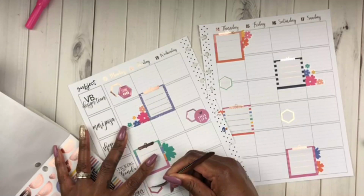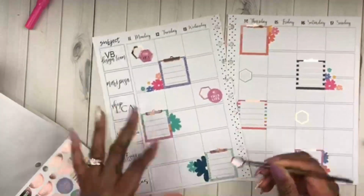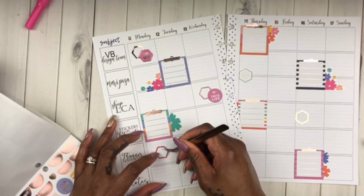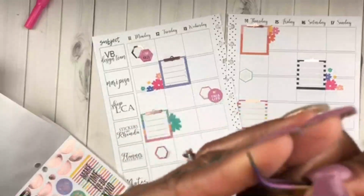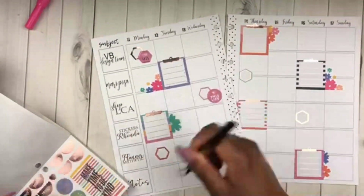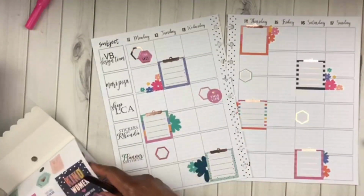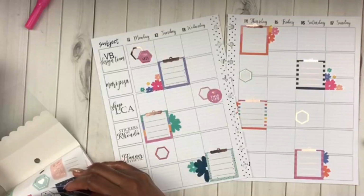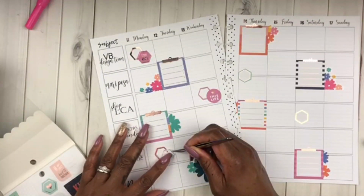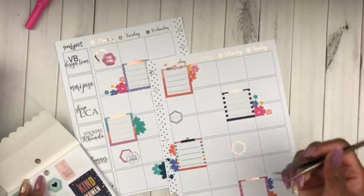And when you're pulling your stickers up, regardless of the type of paper that you have, it's best if you use something that has a pointy tip, because it'll allow you to get under it without messing up the sticker. Because when you start to like flip at it, it starts to mess up. Okay.